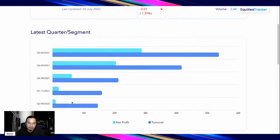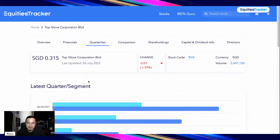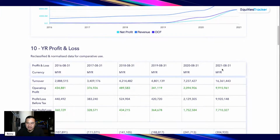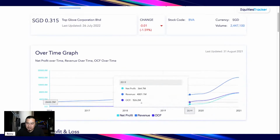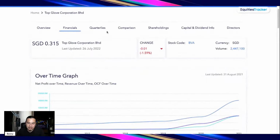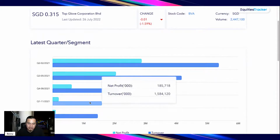For that company, the profits are rising, but in this example, Top Glove, the profits are declining on a quarterly basis, right? And look at the financials on a yearly basis. Of course, this is because the results here are based on 31st of August, and they're still making quite good money on a yearly basis up to August last year. But when you look at quarterlies, you can see the decline is actually quite significant, especially on the net profit side, because the margins have been going really low.